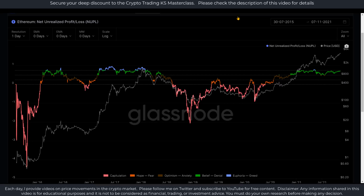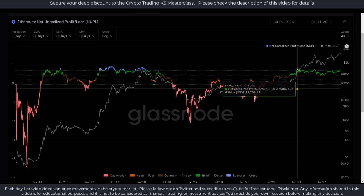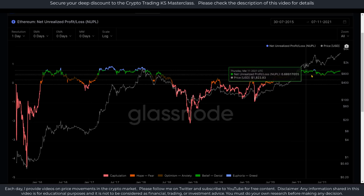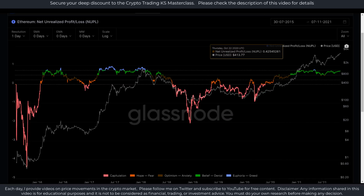We always look at Bitcoin's on-chain data. Let's look at NUPL for Ethereum. We can see a very big difference between the euphoria in Ethereum and the euphoria in Bitcoin. If you don't know what I mean, have a look at the Bitcoin price analysis. We can see that we're up to belief or denial. We haven't reached euphoria yet. We realistically need to look at Bitcoin's price action for this, but I thought this was really interesting to share with you.